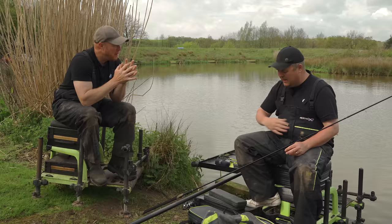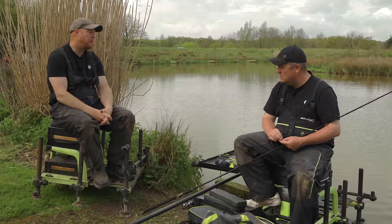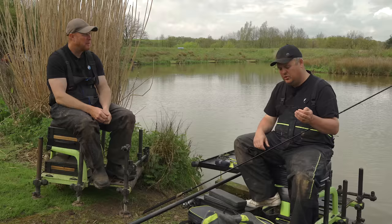Yeah. Proper real line, no high-tech stuff on this. I might use that in the winter for delicate. You can get away with finer stuff, can't you? You can get away with lighter, but you need the robustness, you need the durability of your rig to get the job done. Yeah, which is what we got.